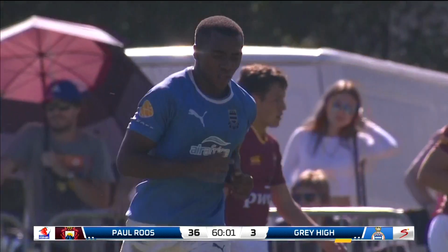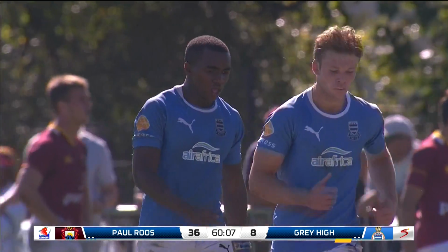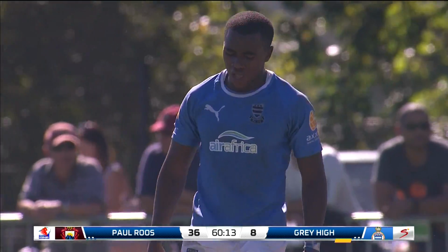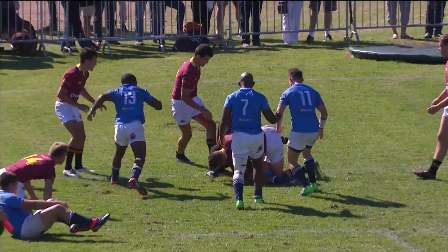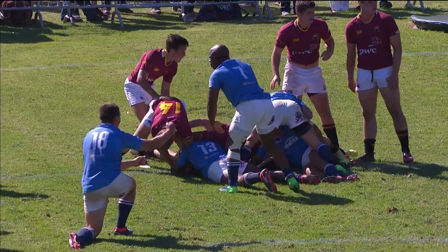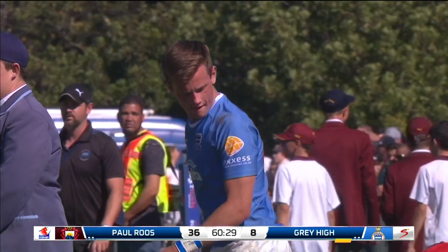Oh, all of a sudden, Grey have been sparked into life, and it's from the tap and go of the scrum half Pedro. It is Liema Macholweni who's got in for Grey's first try this afternoon. Tap and go. Pedro thought he was in. He was just short, and then Macholweni decided to pick up and go. And he's got in for Grey's first try this afternoon.